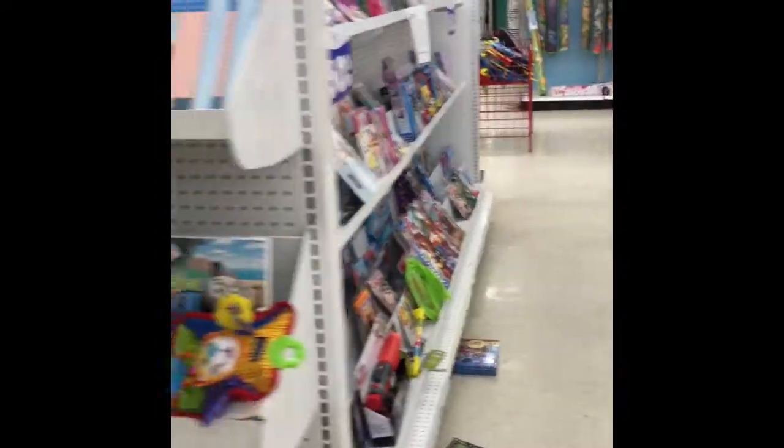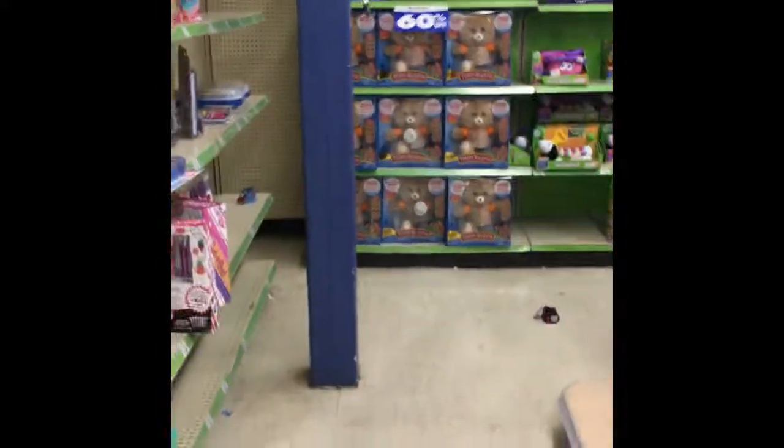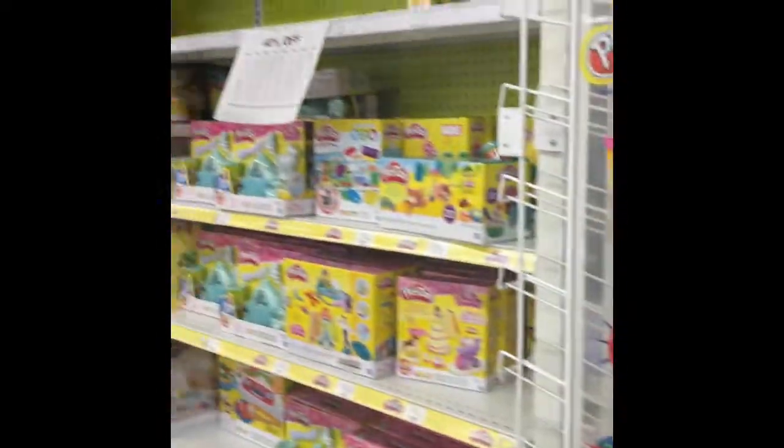We have some coloring stuff here and here. More baby stuff. Calico Critters down there at the end, I think. Some puzzles. Dinosaur stuff. All sorts of stuff down there. So that's basically what we're looking at right here, and you can see how barren some of it is. It's kind of sad to see it all go, but it's totally awesome for us, guys. It's an awesome deal! So here we go.